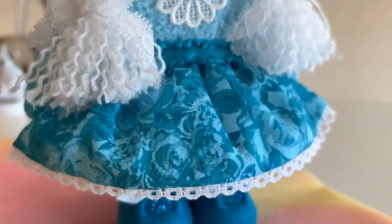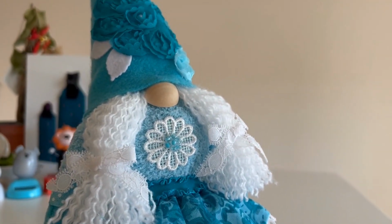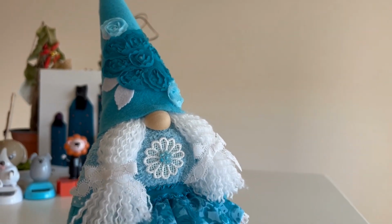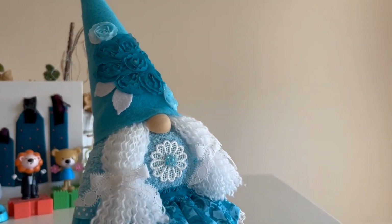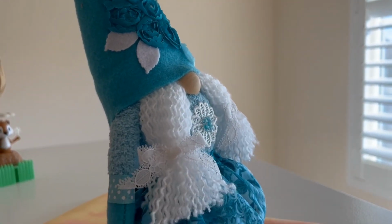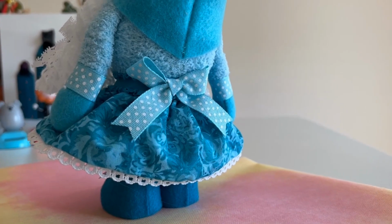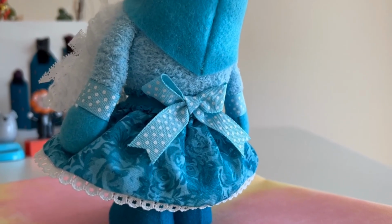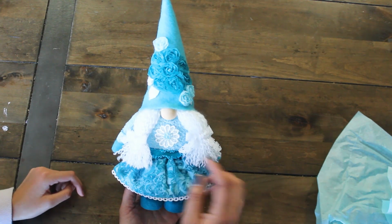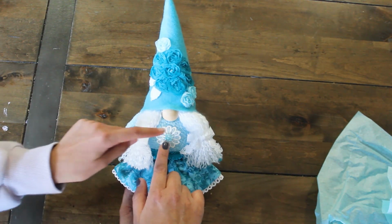Guys, just so you know, Corn hand sewed a lot of these. They are not machine sewn. These are all literally handmade with love. Oh my goodness. And look, she even has shoes. Look at the little bows. I have to take a picture of that and show you what that looks like up close. But look at this flower applique that she put. And it looks like beads.